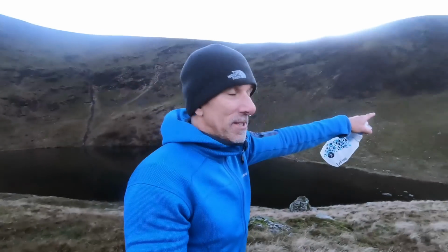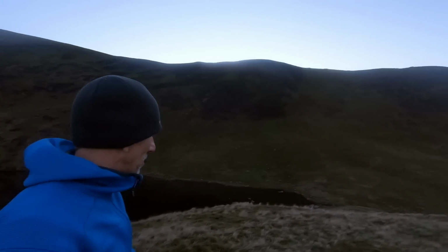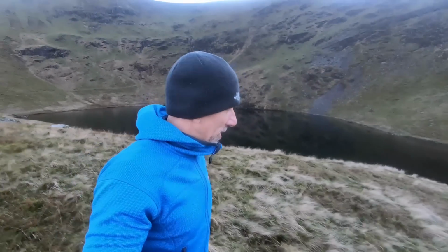A very steep descent. There's a path. Might just be able to see it there. Very steep descent. I came down that way. Right, let's get some water. Get that kettle on.